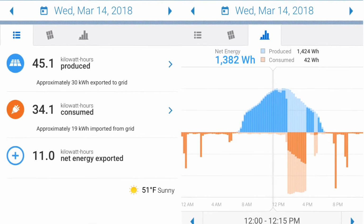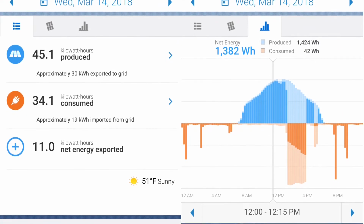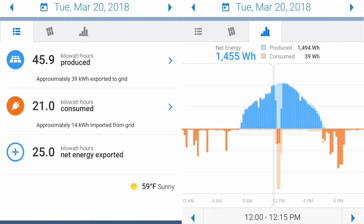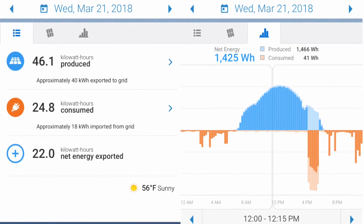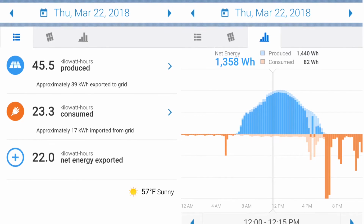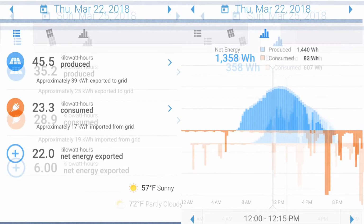March 14th was a huge production day, not much consumption outside of charging the car. March 15th was another huge production day, this time with much better consumption. I broke my overall record for production on March 20th, and then on March 21st, I came back and broke that record again, and that's my new overall record for production since I've had the system. March 22nd was also another huge day, still almost 46 kilowatt hours produced.